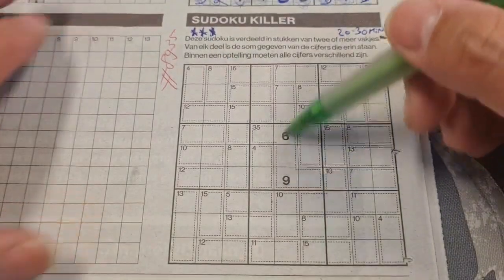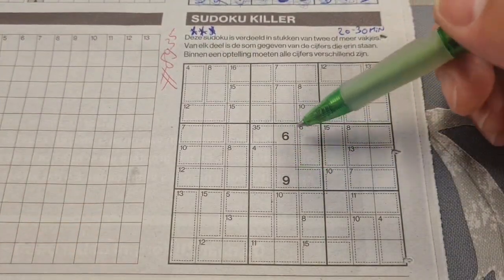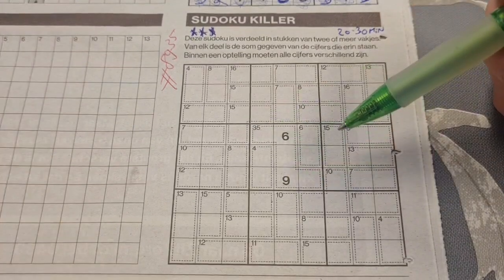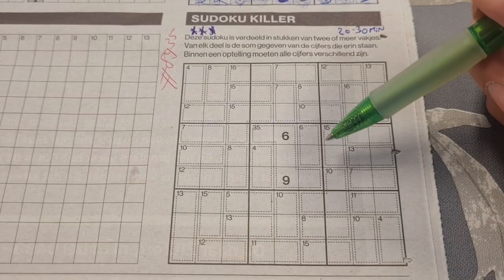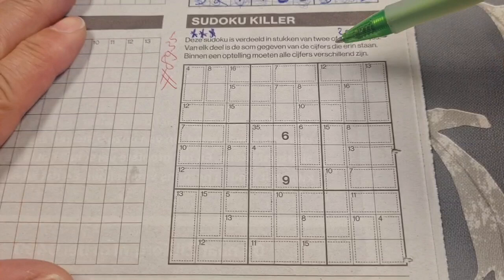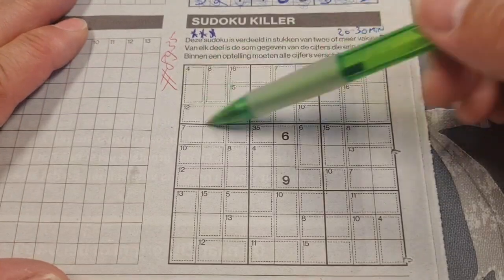We have two given numbers, the 6 and the 9, in this penta box of 35. Alright, so let's get started. And my first strategy is to look for a big square.